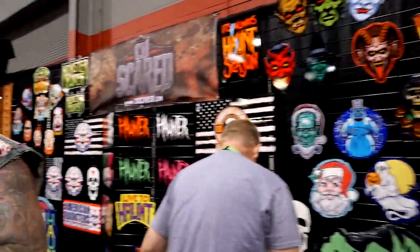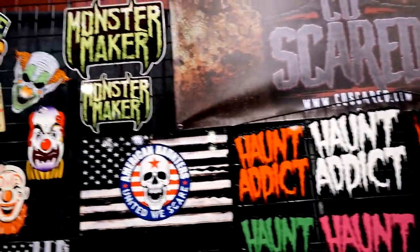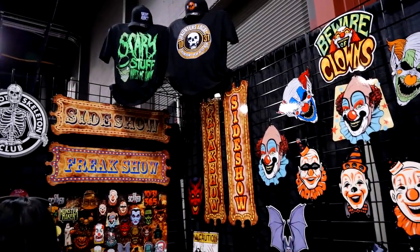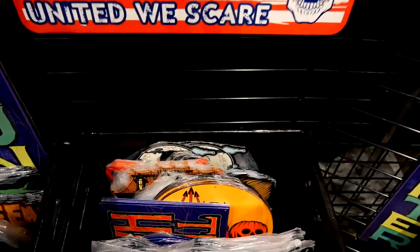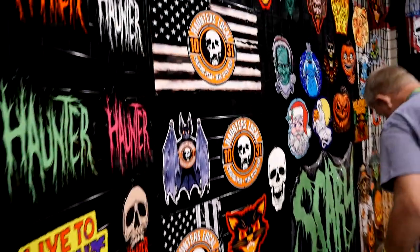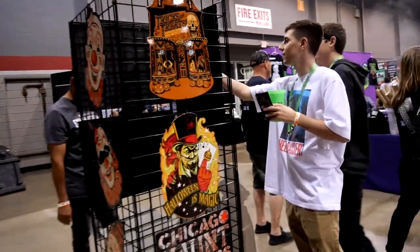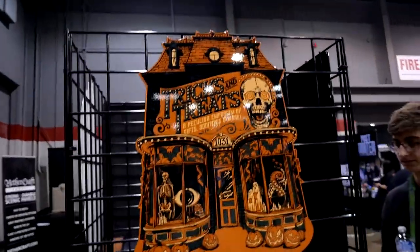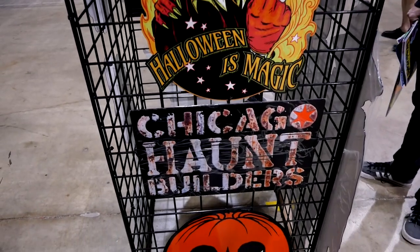I really love these metal signs though. These are very cool. Okay, all in there too. Wow. Halloween is magic. All right, that was just amazing. That was only the first booth, man. So this place is really dangerous for me.